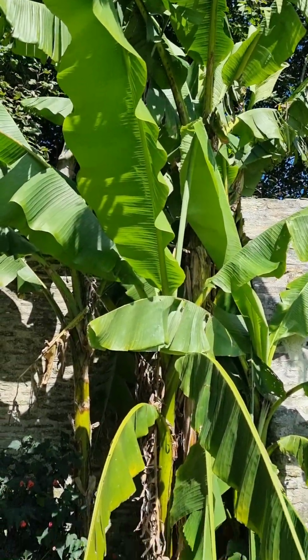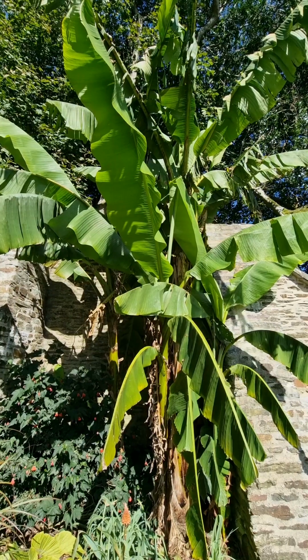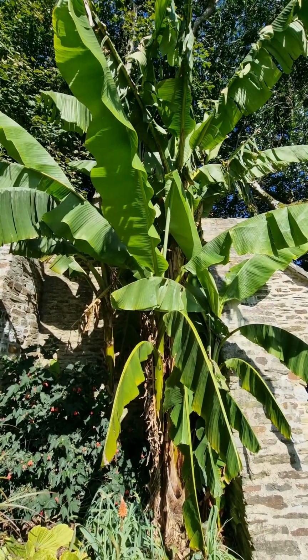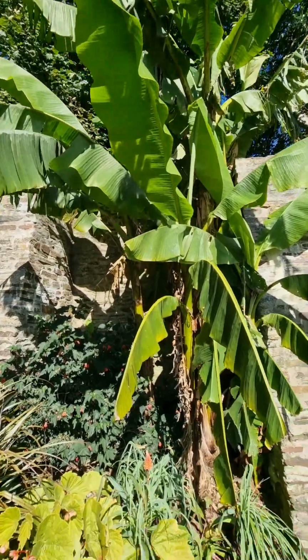here is the main section. I'll zoom out a little bit because it's so big. This is Musa basjoo, the hardy Japanese banana, which I think is actually native to mainland China, but it's called the Japanese banana. Lovely thing, a little weather beaten, but we've had a few still days, so some of the new leaves are not too smashed about.